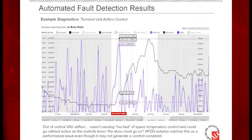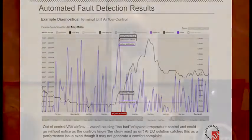The heating valve, again, was doing its job, and it's not too cold. Now, it's a little cold, 68 degrees, but in the winter, you're probably not going to get a complaint for a 68-degree room. So, again, this is something that would get flagged, would get caught, get dealt with.